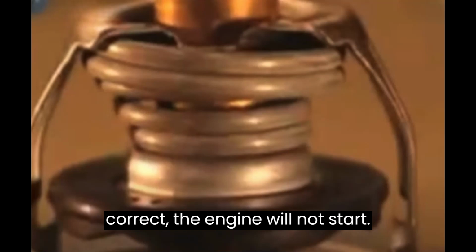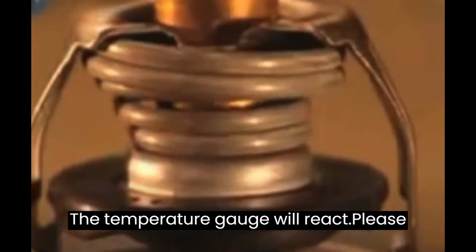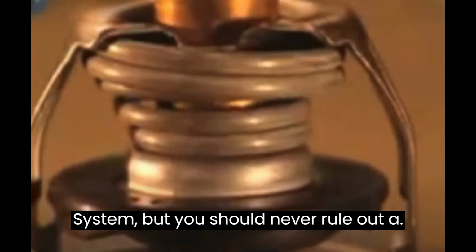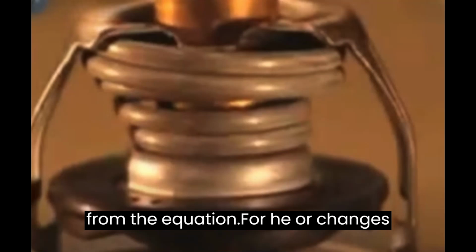If the timing is not correct, the engine will not start. The temperature will change, as will the temperature gauge reading. Please keep in mind that an additional source of fluctuation is a power outage or error in the coolant system, but you should never rule out the failure of the thermostat.